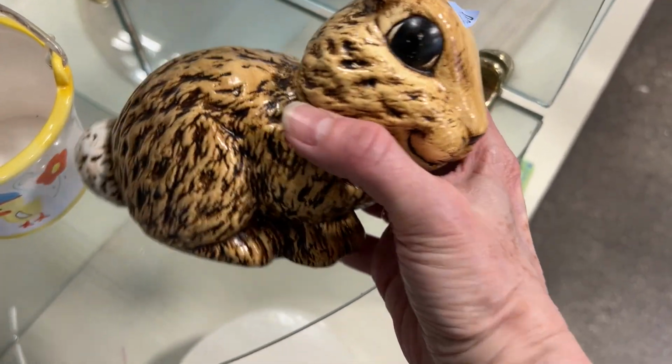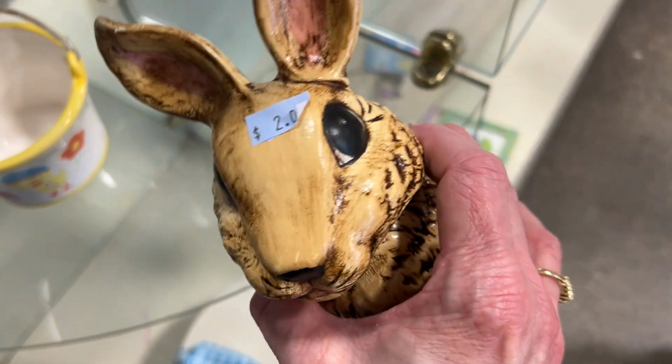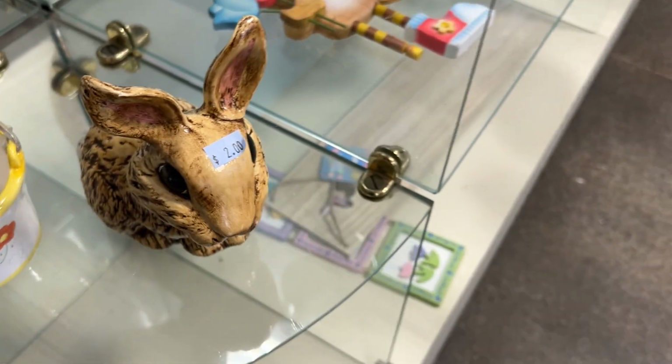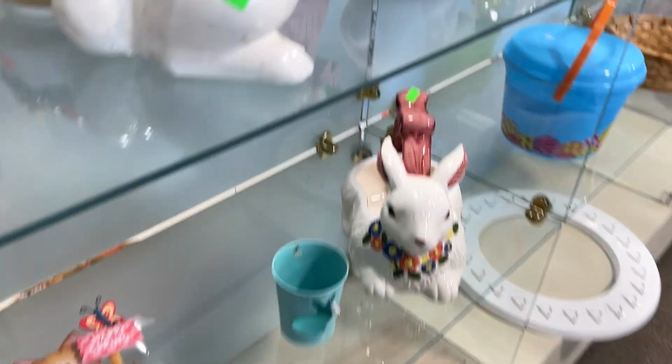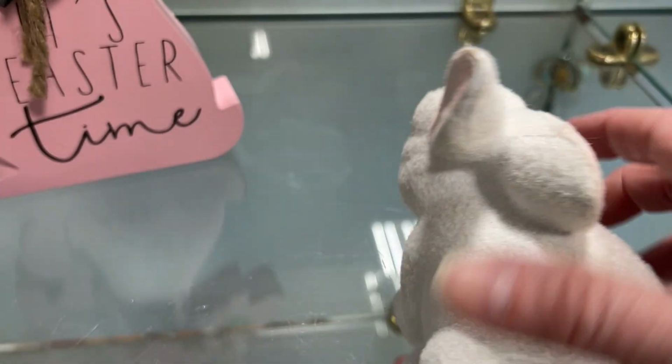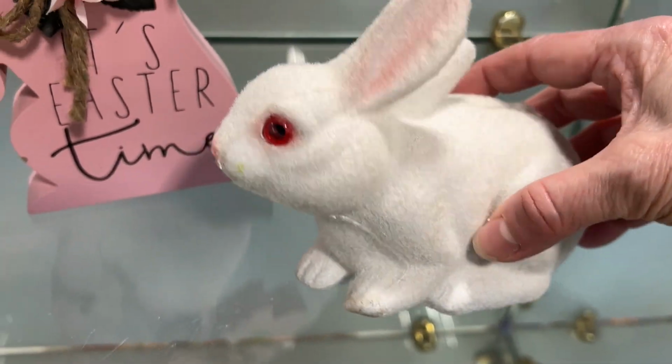I'm pretty sure Dena looked at this bunny too. I saw it in her video. You'll have to go over and watch her video to see if she bought it or not. I have a collection of these fuzzy bunnies, and I was really disappointed to find the damage on this one. I even love them more when they are banks.